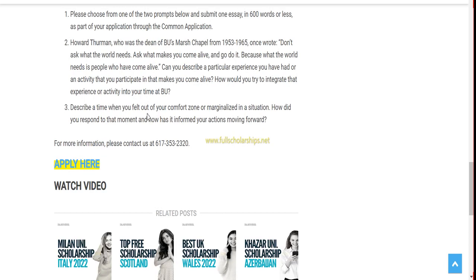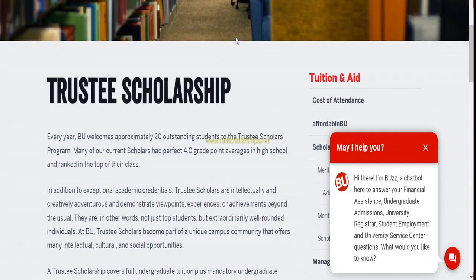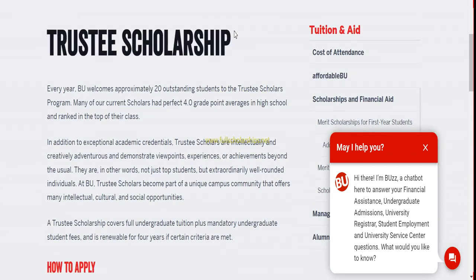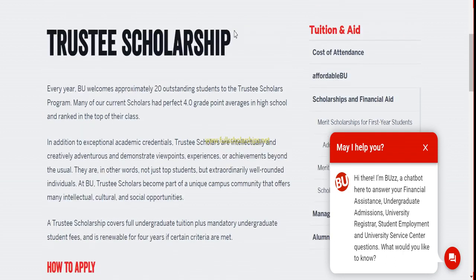If you have doubts, you can also call them. Once you are ready, you can scroll down and check the apply now button. The Apply Here button is given in yellow color, so click on it. Once you click on that button, you can check the Boston University admissions page, and tuition and aid will appear in front of you. Here you can check the trustee scholarship. Other scholarships, merit scholarships, are also there, but right now we are talking about the trustee scholarship for undergraduate students to pursue an undergraduate or bachelor's degree.